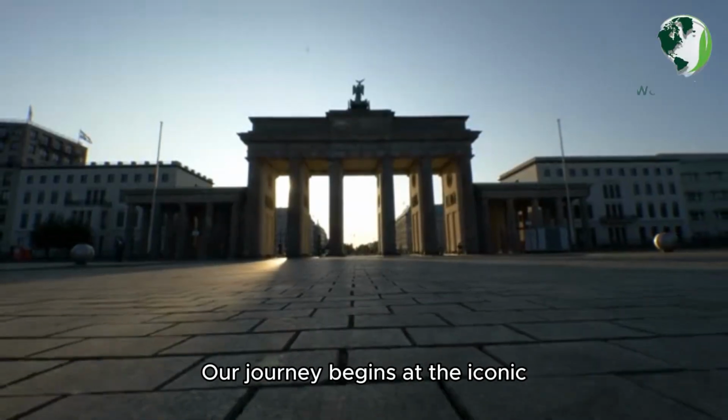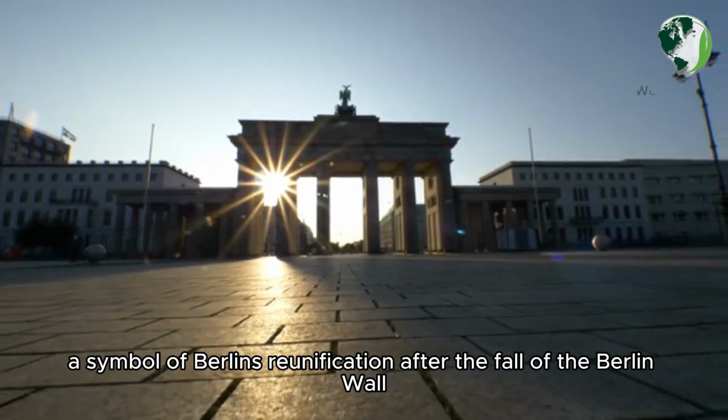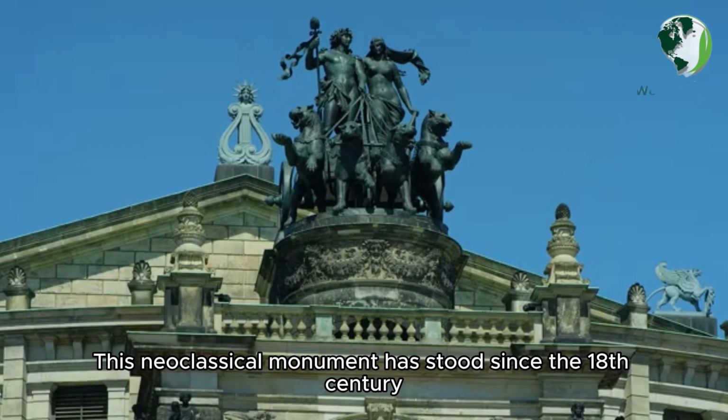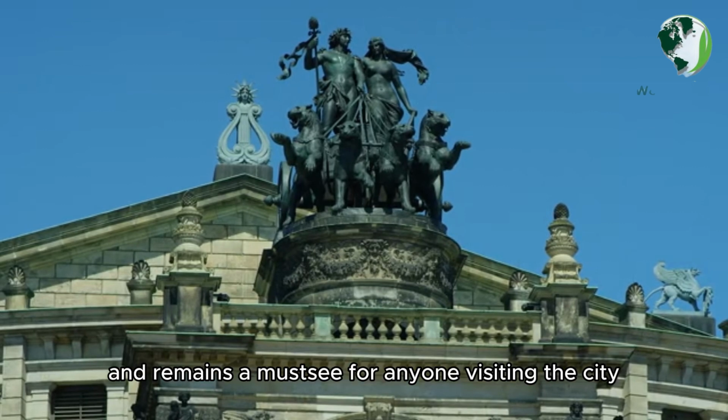Our journey begins at the iconic Brandenburg Gate, a symbol of Berlin's reunification after the fall of the Berlin Wall. This neoclassical monument has stood since the 18th century and remains a must-see for anyone visiting the city.